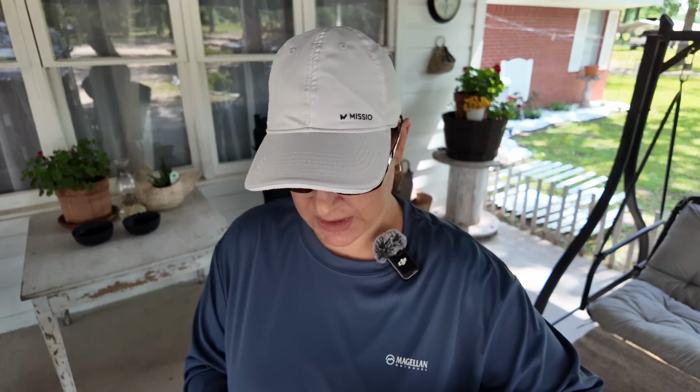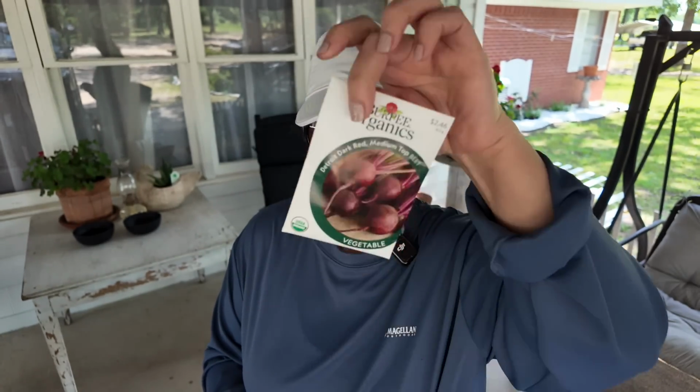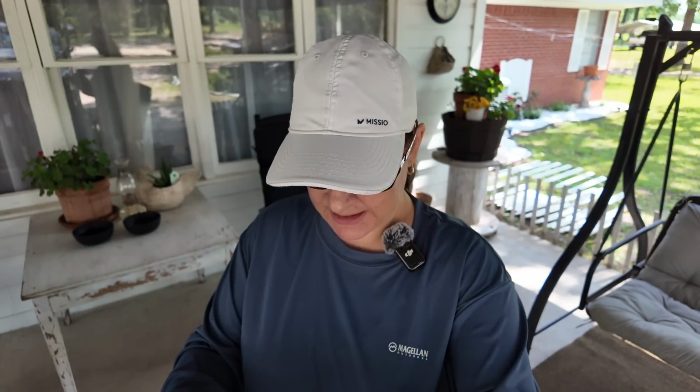I also have a few things that I'm wanting to plant. I just got some new planters from Home Depot, and I'm just going to plant some radishes and zinnias in them. First thing I need to do though is go feed these chickens because they are all hollering at me this morning, mad because they're ready to eat.